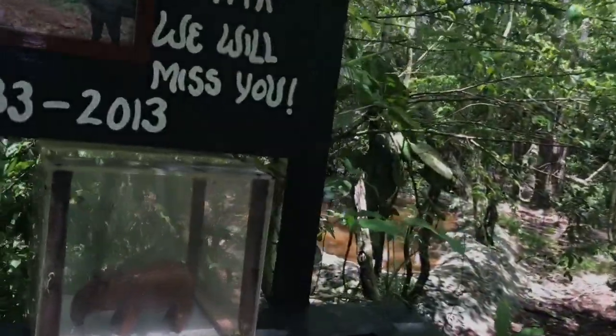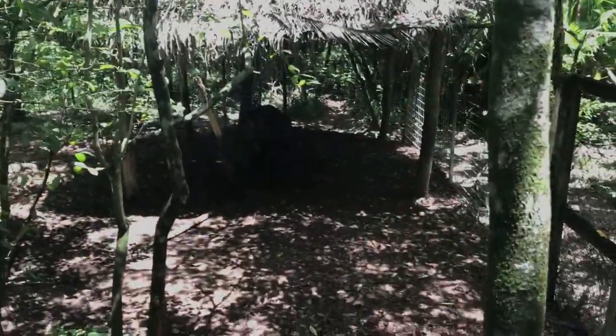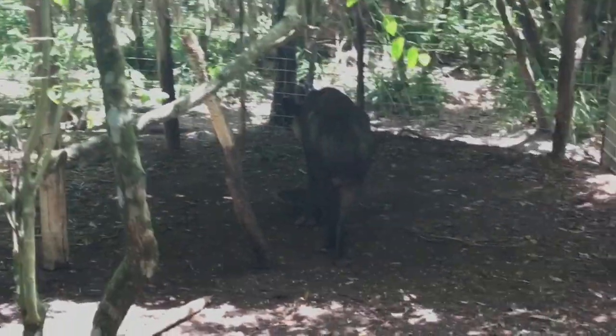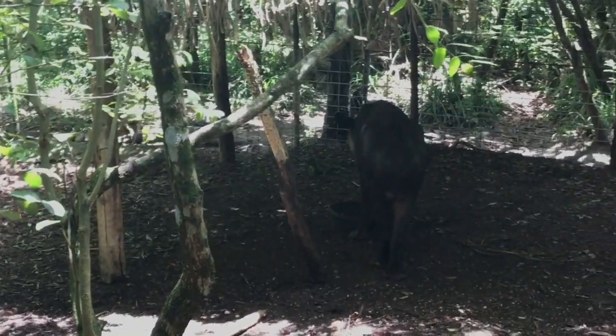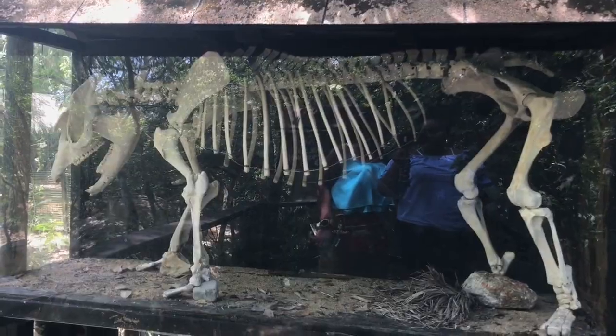So where do you get that from? This is the tapir. I guess they killed one or something. I can't even see that one. You see one over there? That's a big one by the city. Oh yeah, see, that's a two. This is the tapir skeleton, guys.